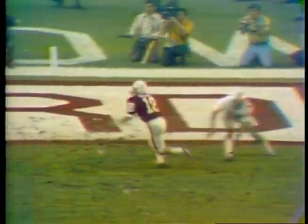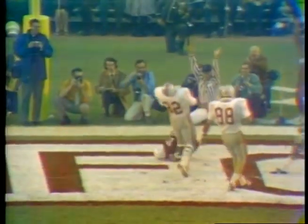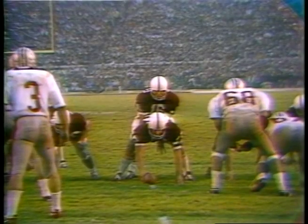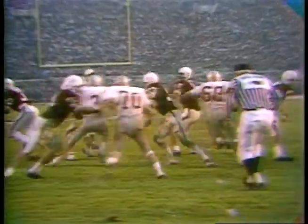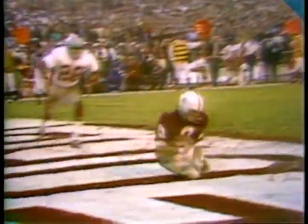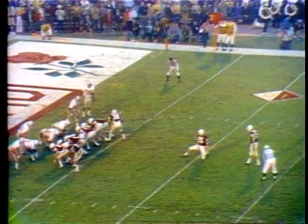Now we see Bataha. Look at the great outside fake he gave. There's a very sensible safety red dog. Plunkett picked it up perfectly. And the fake on Harry Howard.